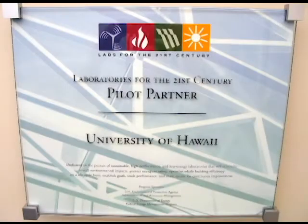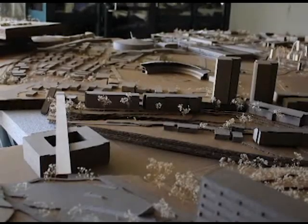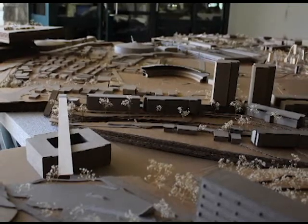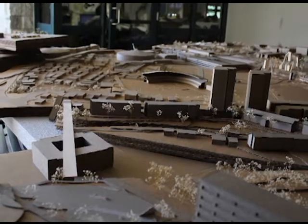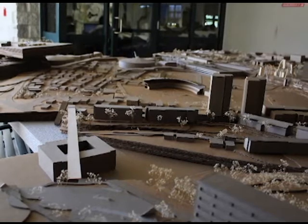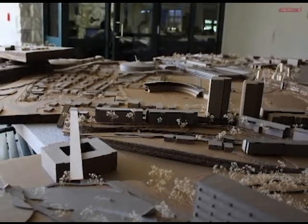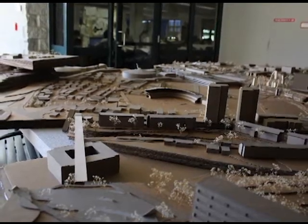We've also had a number of second-tier partners that we work with that are internal to the university. And over time, those have been the School of Travel Industry Management and Hawaii Natural Energy Institute as two of the main ones we've worked with. The center's primary focus and mission is to integrate the activities focused on the natural, the built, and human environments, and to converge those activities in ways that are reciprocally beneficial to all of those areas.